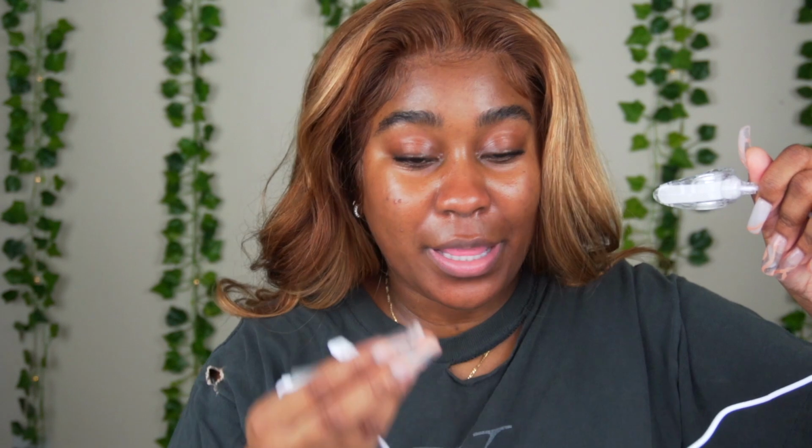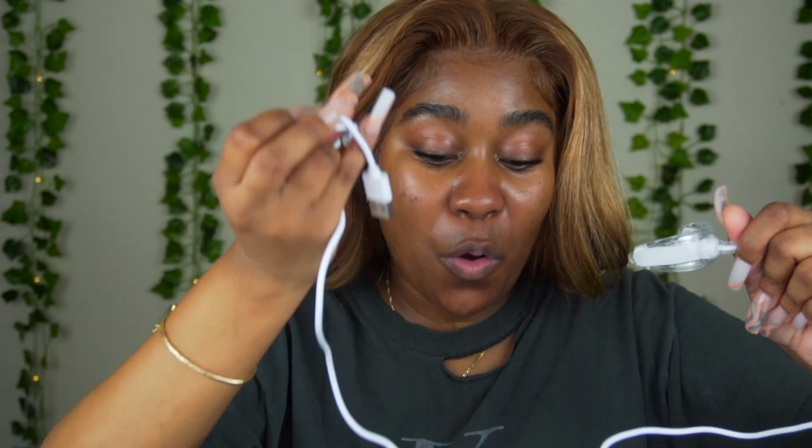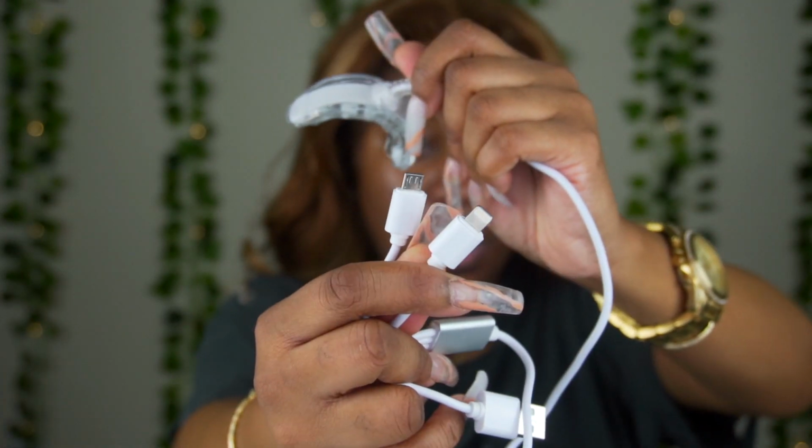Alright, so I'm gonna go ahead and put this in my mouth and just pat dry my teeth. And for this, you don't want to swallow it, so try your best not to swallow it, or use like the mouth guard. I think a mouth guard would be so much better than me holding this in my mouth. But anyways, since I can't talk with this in my mouth, I'm just gonna put that, and then it has these USB things. I'm gonna plug it into my phone because it has an Apple one right here. I'm gonna plug it into my phone, and when I plug it in, it's gonna light up like this.